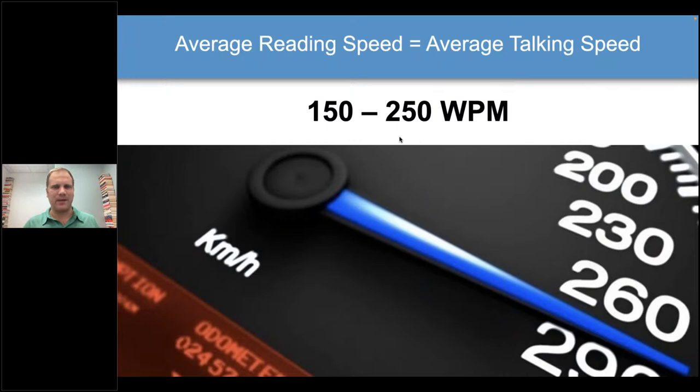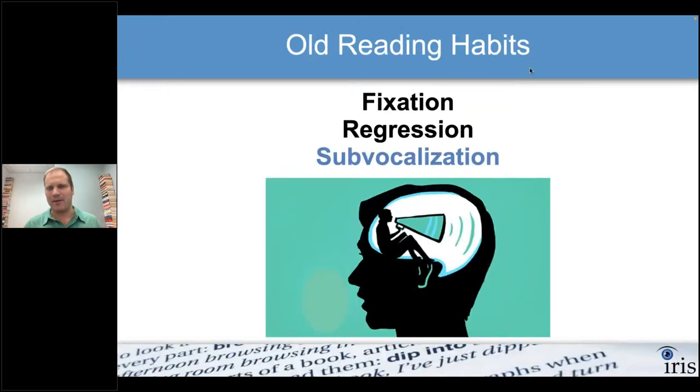Why is the average reading speed the same as the average talking speed? It's because of this habit right here. If you're saying all the words in your head, then you'll basically read as fast as you talk. Now, a few things I want you to know. This habit, sub-vocalization, is not something you could just turn off. This is something that we need to work on, that little by little we reduce. But you'll never eliminate sub-vocalization.